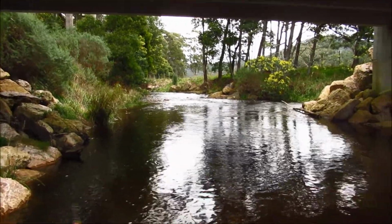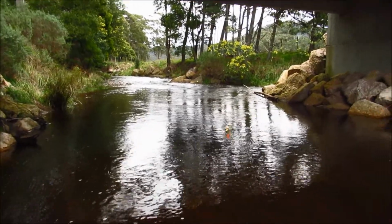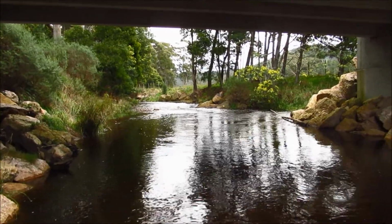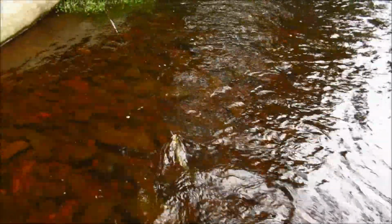I'm starting off with the Aglia Fluo in the micro pigment and the rainbow trout pattern, same one I used up here the other day, and we'll see how that goes. There we are, we just got our first bringer. Nice chunky little fella.